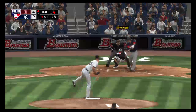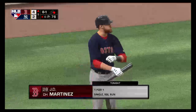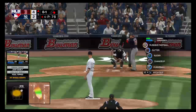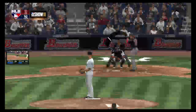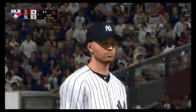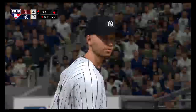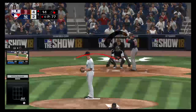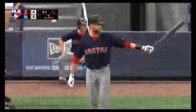Here's J.D. Martinez, and he fouls this one off. It was a single for him in his last at-bat. And that one cut a little too much. A ball and a strike. Benintendi, base runner at first with 1 out. And a slider misses here. 2 balls and a strike.